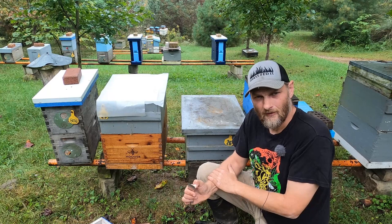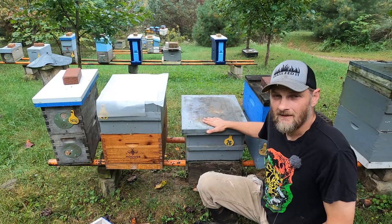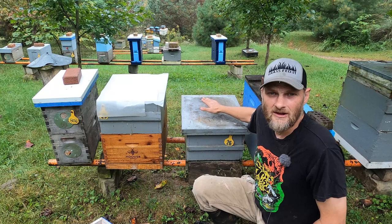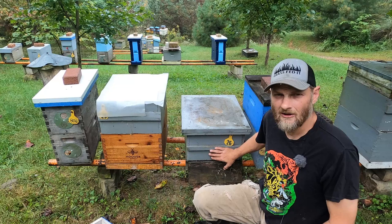You want to use the good queen, the one that's built up all of this colony, as your resource for this colony. So if this has a queen in it, make sure you get her out. If you're not sure if it's queen right, then take the time to go through it frame by frame. Make sure there's no queen, make sure there's no larva or any eggs. If that's the case, then all you have to do is lift this box up, set it on top of here, and you're done.